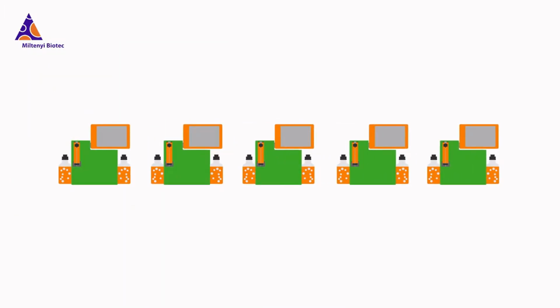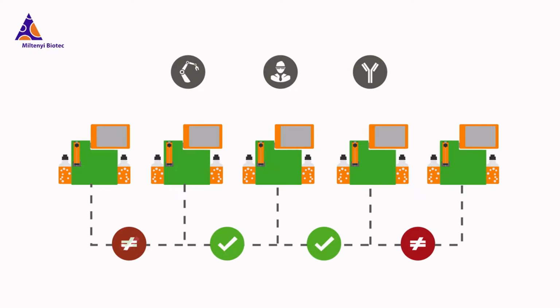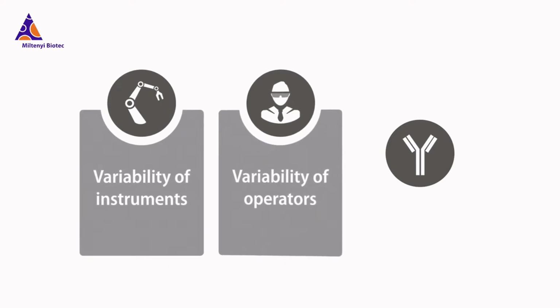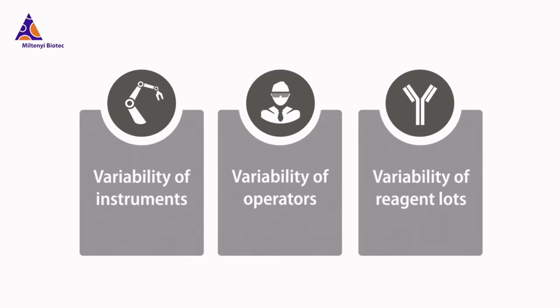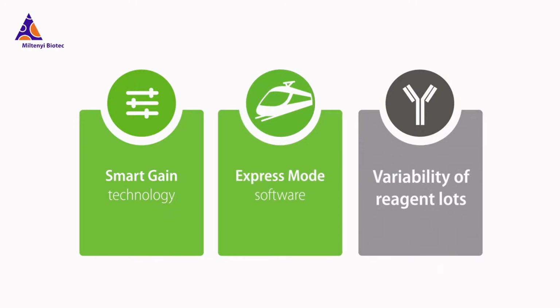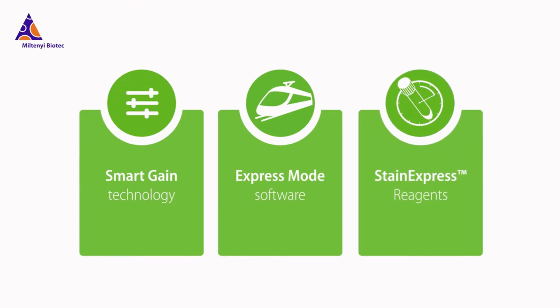When upscaling your protocol for commercial purposes, several components influence how well you will be able to standardize your flow cytometry assays between individual instruments and across different sites. There are three main aspects that add variability to your assays: the instrument itself, the operator, and the reagents. Miltenyi Biotec offers solutions to tackle all three issues. Smart Gain technology for standardized instrument setup, Express Mode software tools for standardized experiment setup and data analysis, and the Stain Express reagents for standardized and lot-to-lot consistent cell staining.